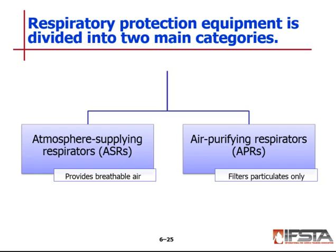The difference between the two is that the atmosphere supplying respirator does just that. It gives you breathable air, something for you to breathe in. Air purifying respirators only filter the air. Whatever air is out there, it just cleans out the bad stuff. It doesn't actually provide you with anything.